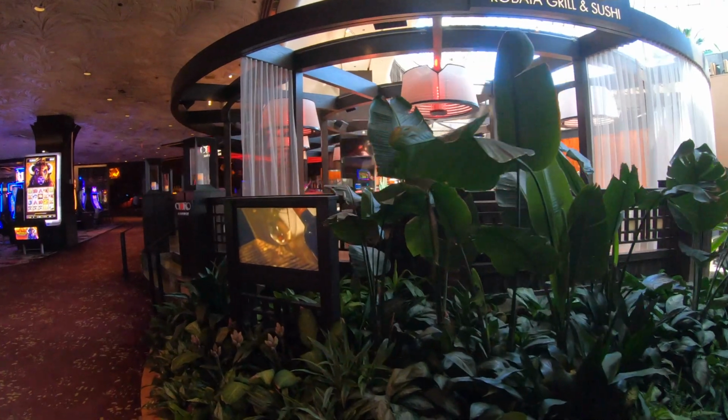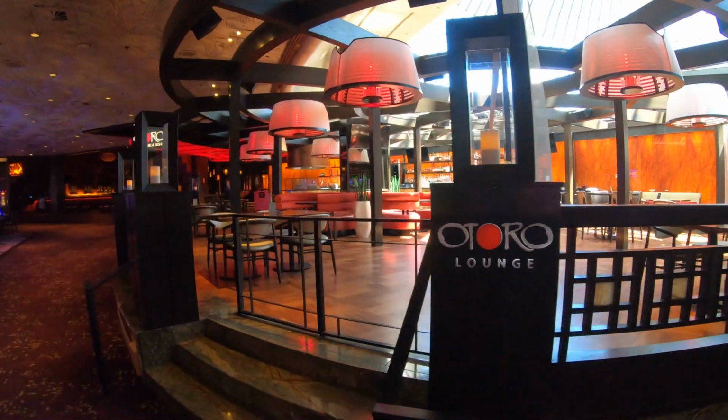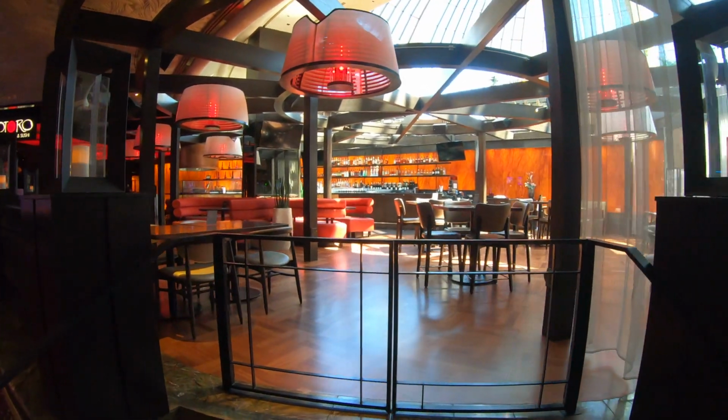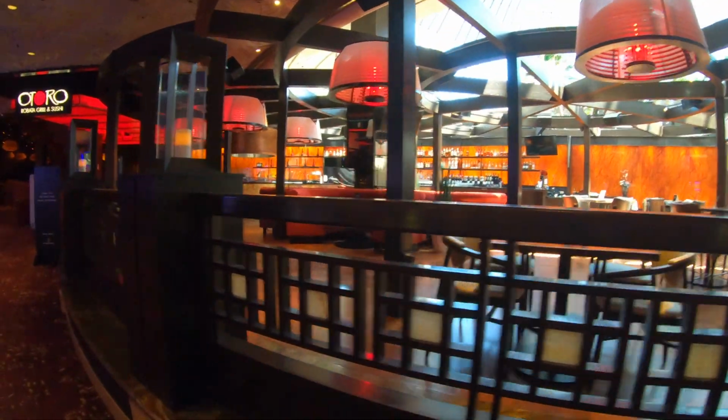This is Otoro, the sizzle and aroma of a robotic grill, the freshest sushi and specialty rolls, an impressive menu of sharing-style cuisine. This will be an unforgettable culinary adventure.